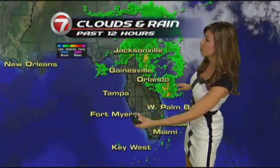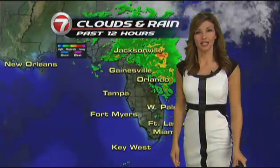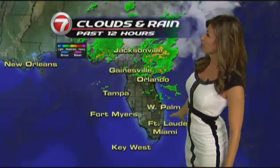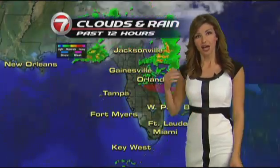Now, with that stubborn frontal boundary along our area, that's going to continue to keep the state unsettled. And where we're noticing our moisture moving in is from our ocean breeze. So by all means, we will see that chance of a spotty shower or two throughout the day, but it will not be a complete washout.